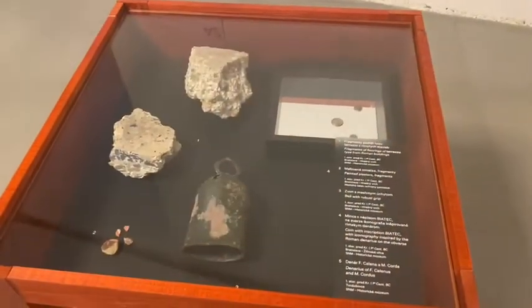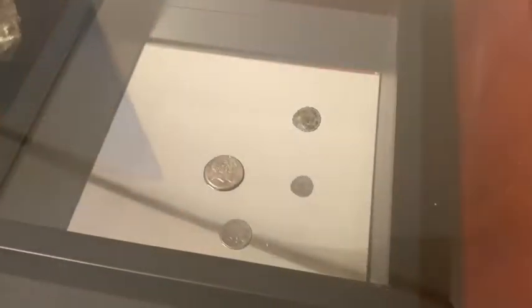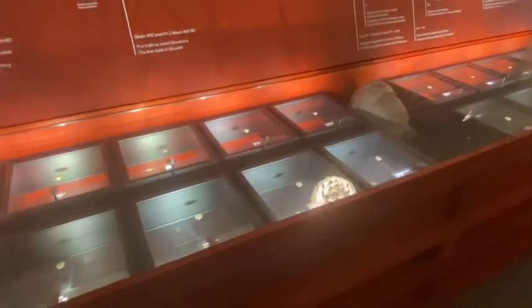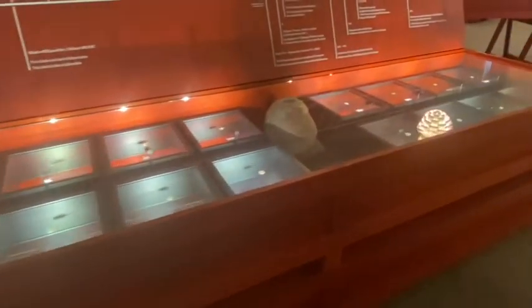And this is really awesome because it gives you some good context to what's actually going on here, because Slovakia would have been part of the Roman limes, basically the frontier. And there's been some very interesting publications that are actually now open access, and I will post them in a link underneath.